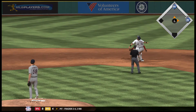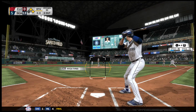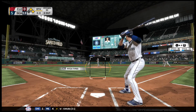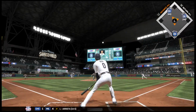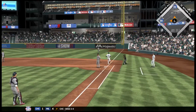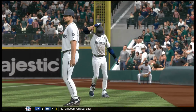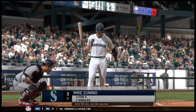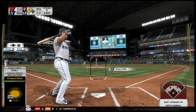Spin and a throw back to second, just keeping him honest. In now, Joel Kuhn dribbled to the right side. And he indeed takes only the out at first as the runners move to second and third with one away now. The catcher, number three, is Mike Zunino. On the night, Zunino is 2-for-4 with a pair of singles.